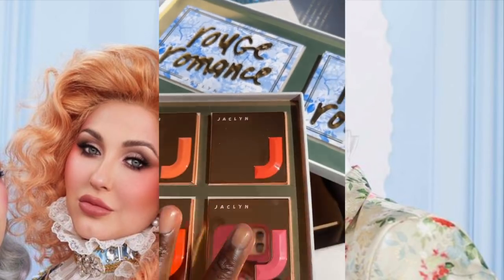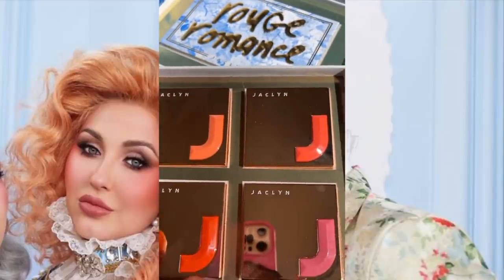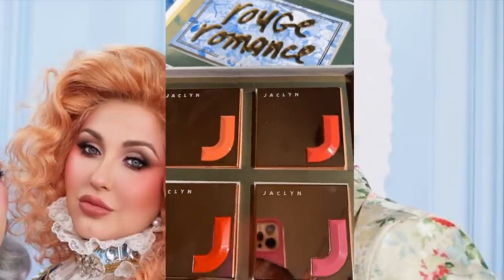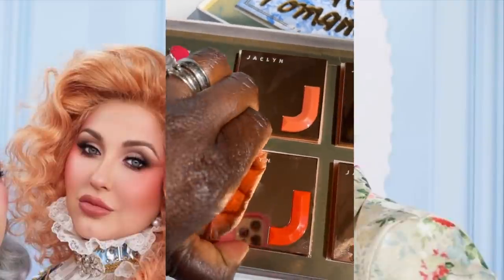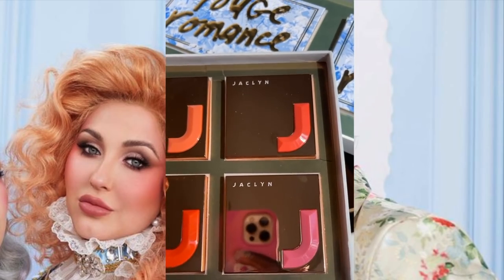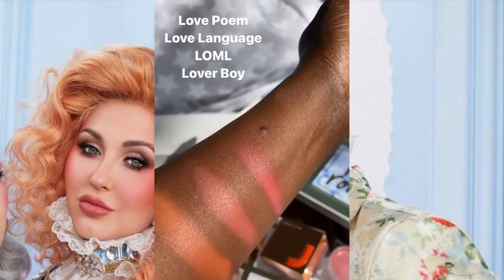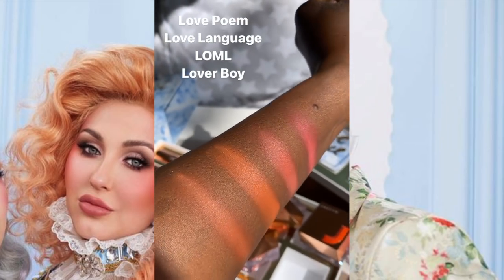This is my favorite. Color coded again to the highlighter blush in the pot, actually. And we are going to swatch these. I love these. I'm going to have this on my vanity. I think they're so cute for summer. These have to be my favorite.